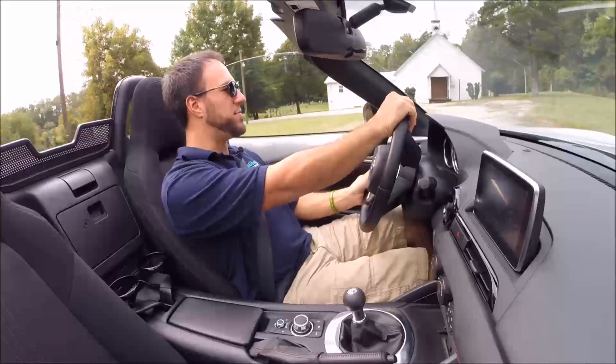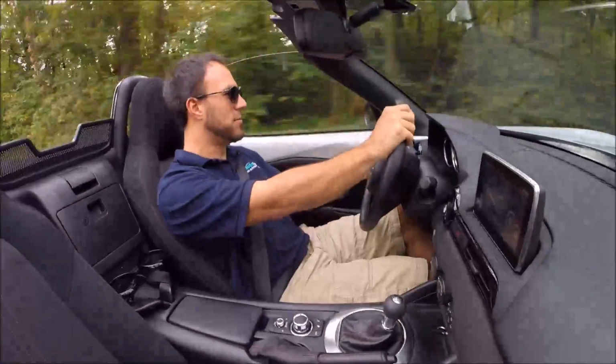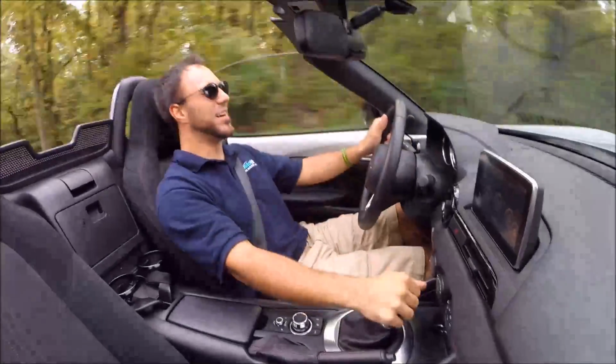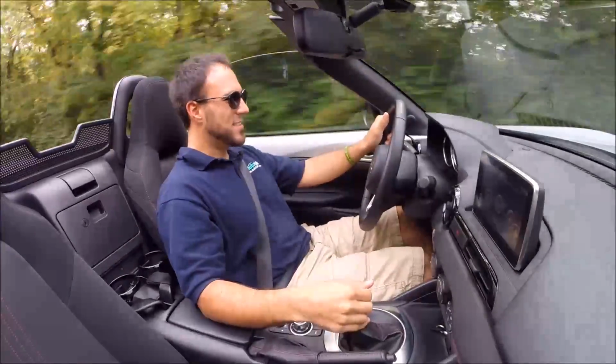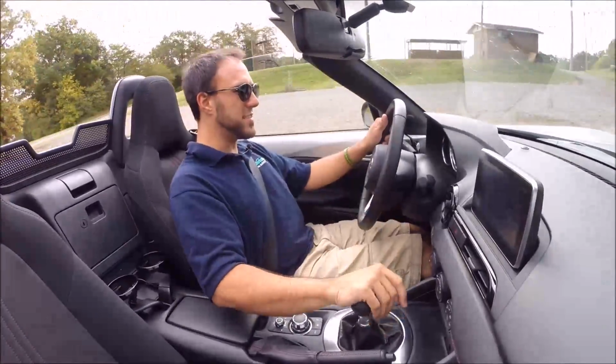Like I said, perfect pedal placement for a nice heel toe downshift. Make it through the apex, stand on the throttle, gas it up, and then hard on the big brakes.